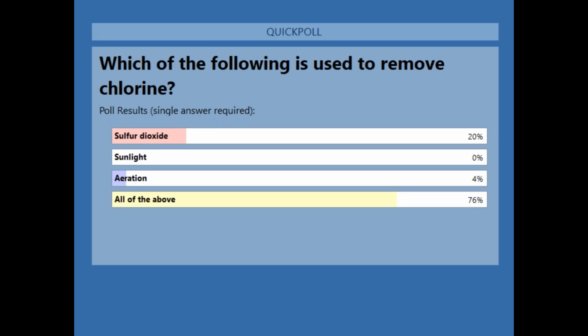A majority chose all of the above. Awesome. As we talked about, chlorine is very reactive, so exposure to any of sulfur dioxide, sunlight, or oxygen will result in dechlorination.